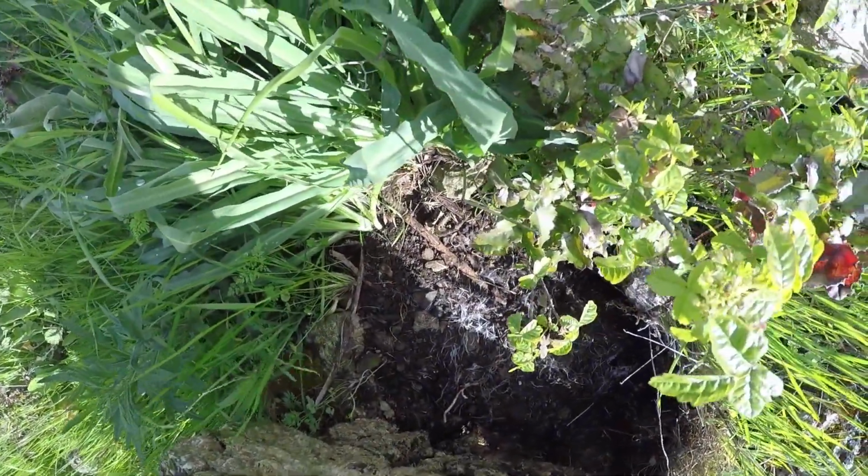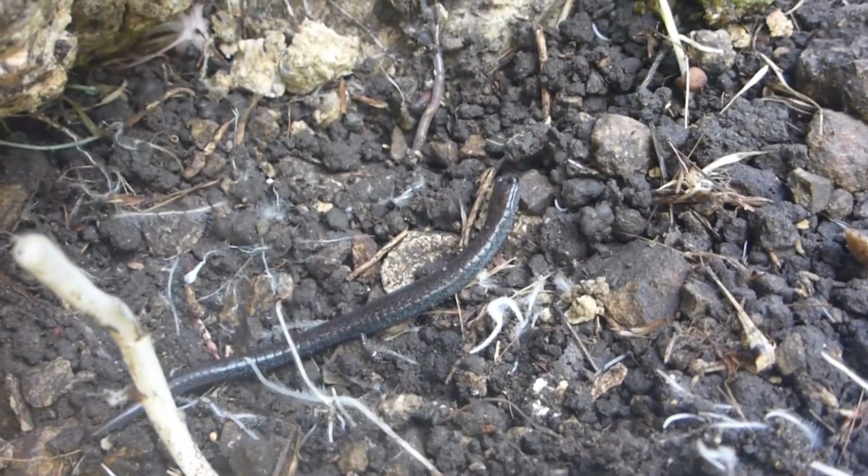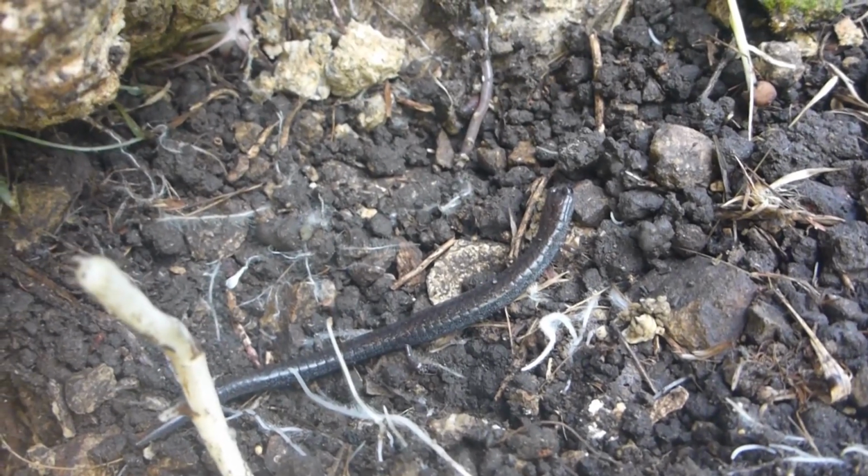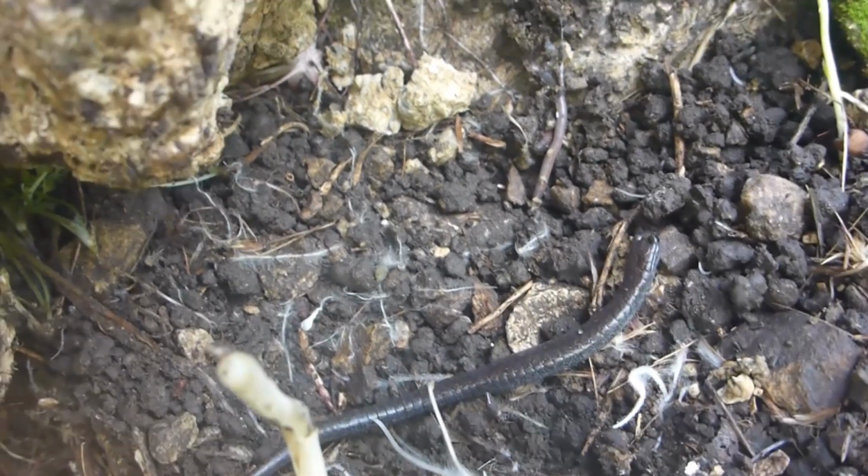Alright, we have a slender salamander here. Take a close look at him. A lot of people think these guys are worms when you see them in your garden. They almost look like they have no legs. These guys are pretty common.